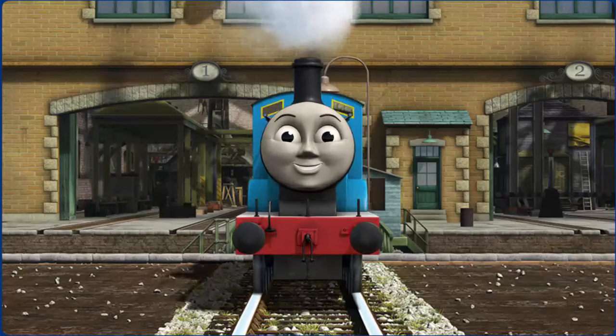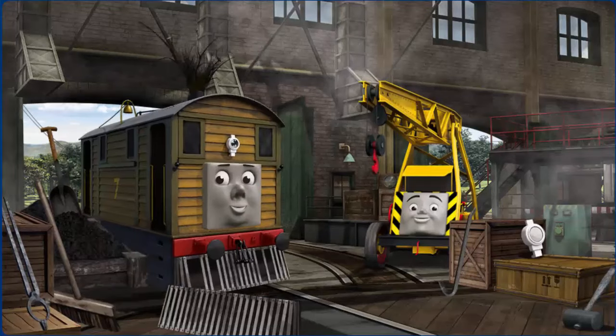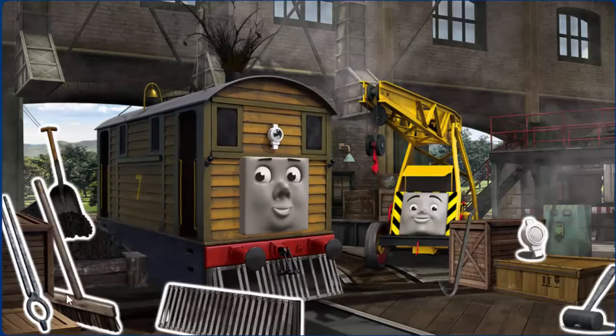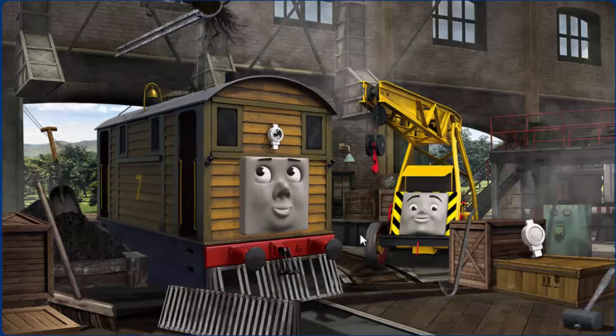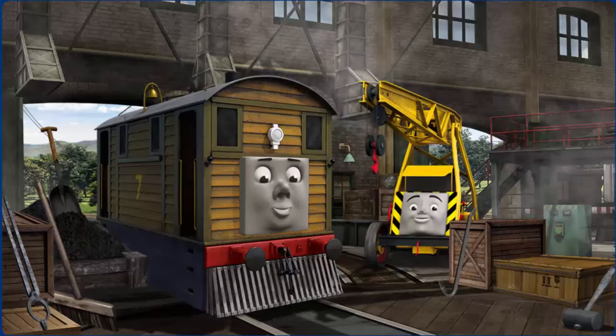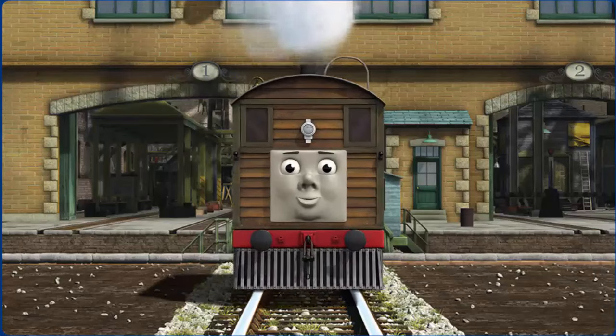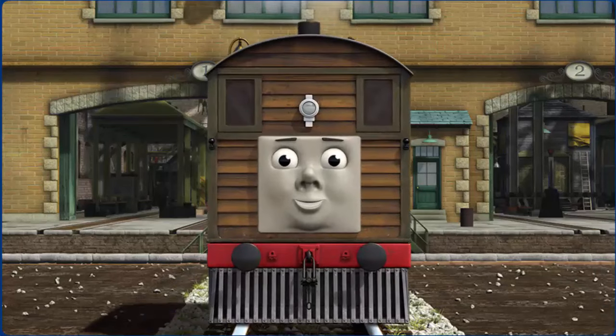Edward is ready to be really useful again. Toby's cowcatcher is broken and his funnel is clogged with twigs and his... Great job, but there's still more to do. You fixed it! Toby is ready to be really useful again.